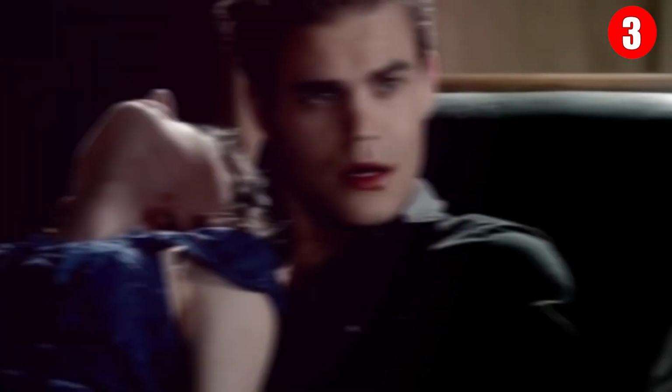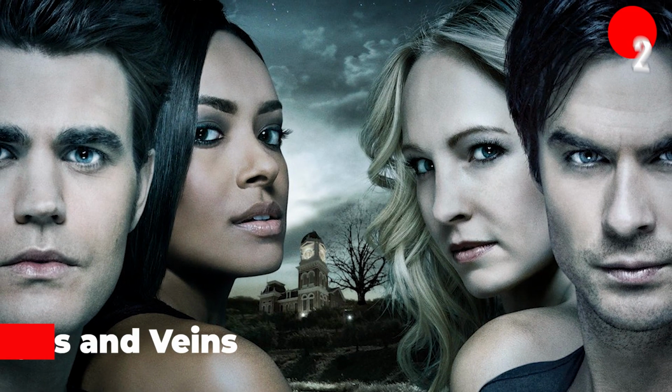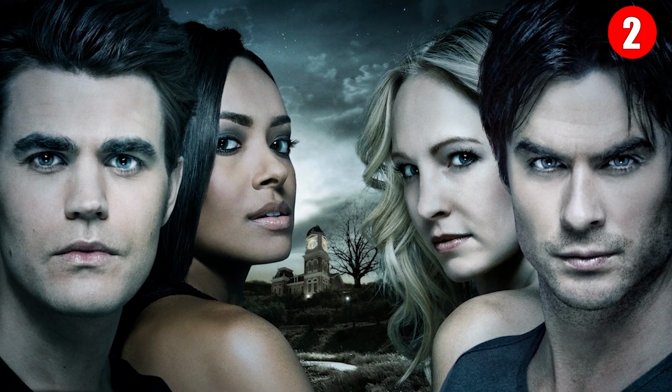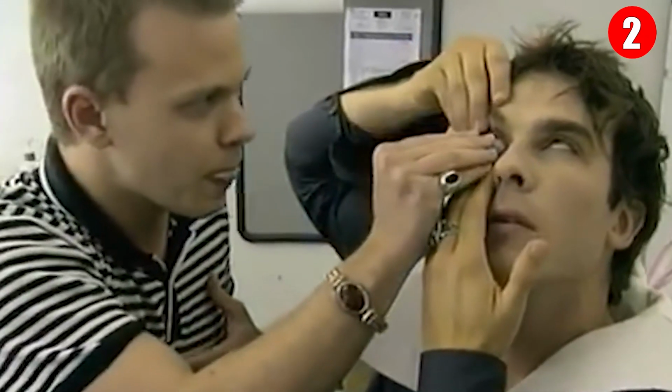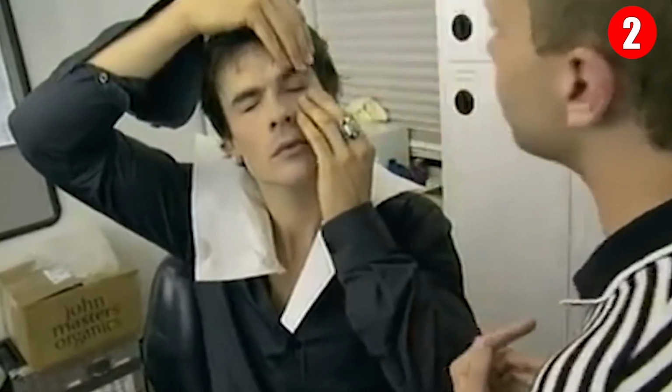And you probably thought the blood work was the easy part of it all, right? Wrong. Number 2, eyes and veins. Aside from the fangs, one of the parts of the signature look of the vampires in the show was that of their eyes and the veins that would emerge when they went into a rage. Now you may think this was a simple process of putting in contacts and using special makeup for the veins, but it's a lot more complex and painful than that.